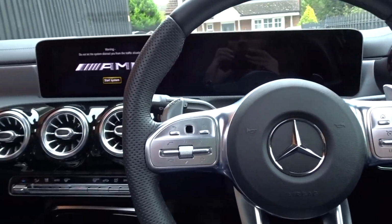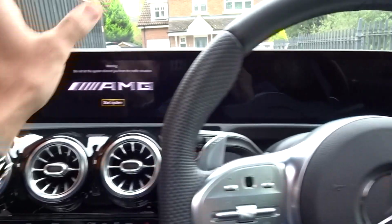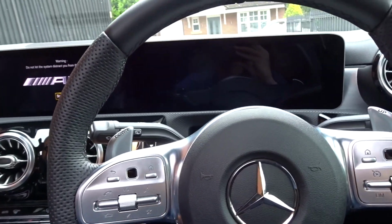But where it all kicks off then is this massive sort of screen that you have here. Well, it's actually split into two screens, but yeah, let's start the engine up anyway.